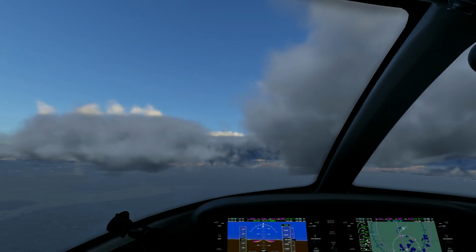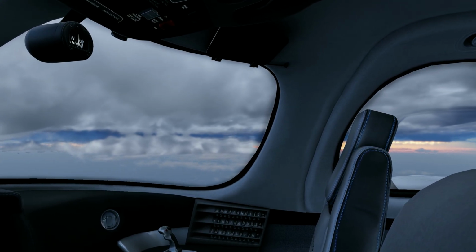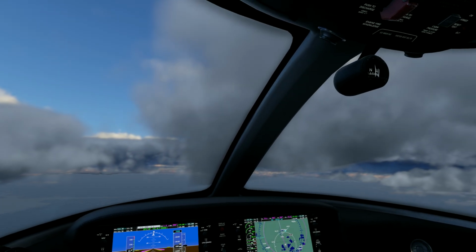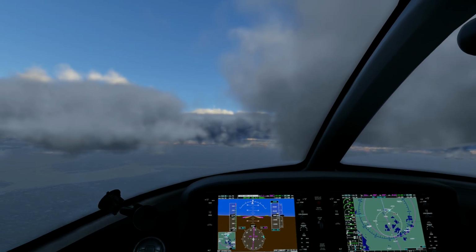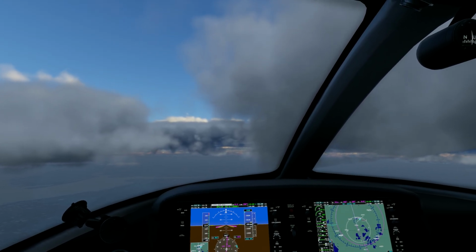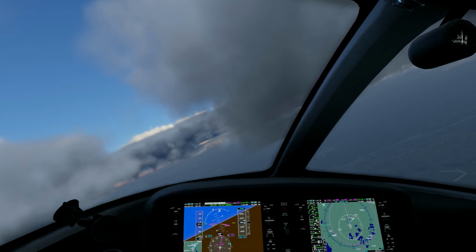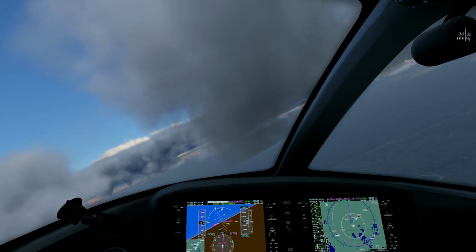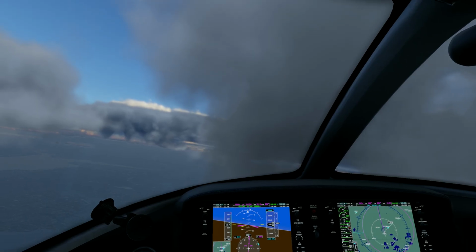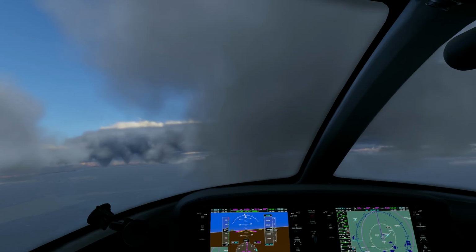Now, obviously, the far ones look great as well, those ones that are further away. They look pretty good in the sunlighting. All right, so we're catching up to crossing over Cape Coral and Fort Myers coming up.